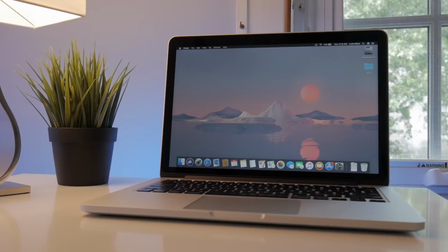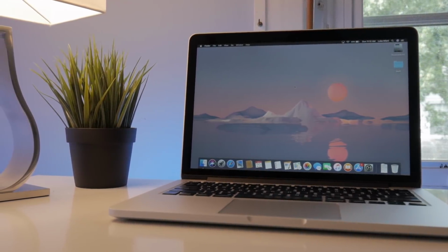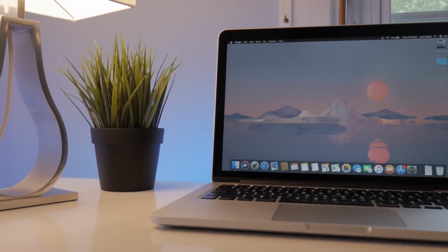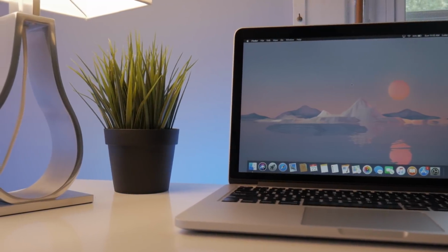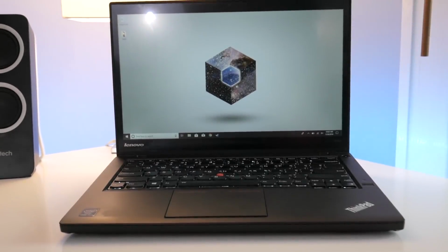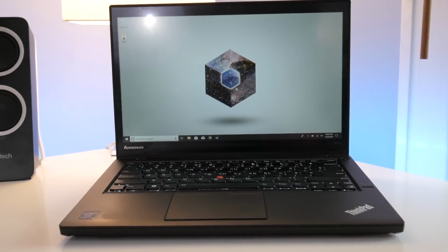Going hand in hand with the graphics is the display, and part of the reason that the MacBook has Iris graphics instead of HD graphics is because the Retina display has a resolution of 2560 by 1600, which is a really great resolution. The ThinkPad, on the other hand, has a 1080p display, which is perfectly fine, but it is a lower resolution panel than the MacBook. Both of these displays have fantastic color accuracy and viewing angles and sharpness and are just really great displays, but I'm going to give this one to the MacBook because the Retina display is noticeably crisper than the 1080p panel on the ThinkPad.